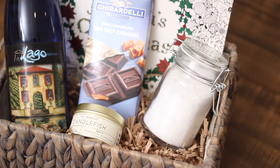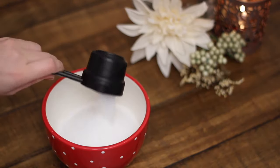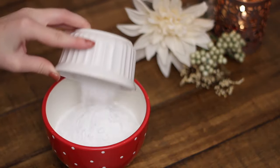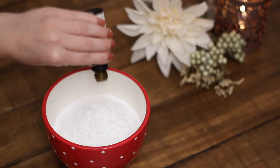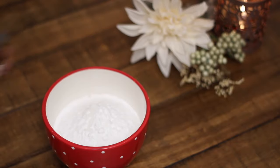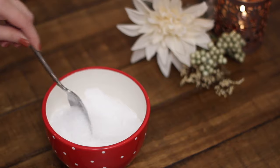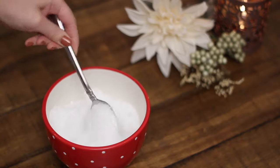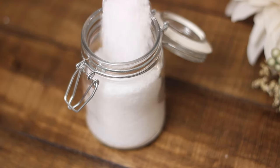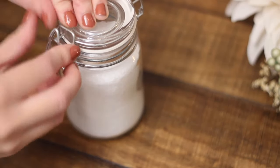The last thing that I put in the basket is a homemade jar of bath salts, which are so nice and relaxing. To make this, just combine 1 cup of Epsom salts, 1/4 cup of coarse salt, 1/4 cup of baking soda, and a few drops of essential oils. You can choose whatever scents that you want. I always lean toward lavender for bath products because to me, it's just a very relaxing scent. Go ahead and mix this all up, then add it to a jar, and you can add a label to the jar if you'd like to let them know what ingredients are in it.